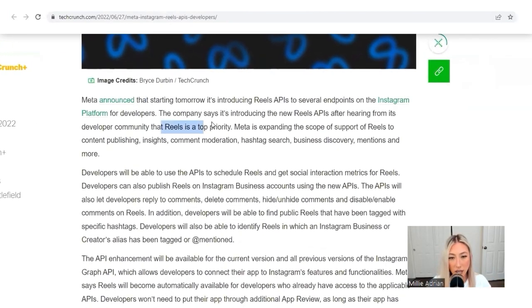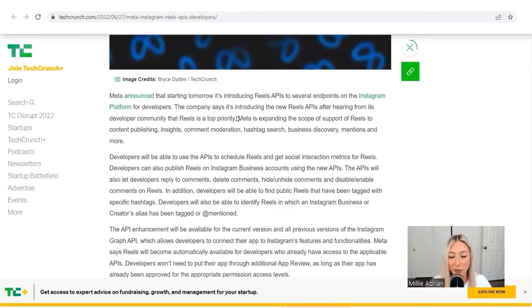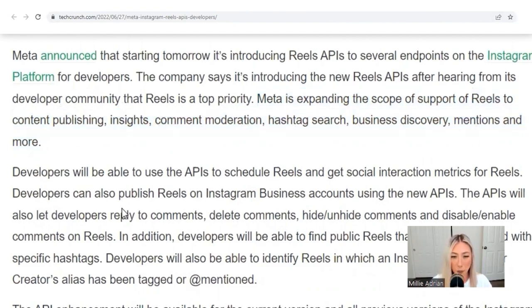Since Reels is a top priority, they're like, hey, we want you to use our platform, whether you're using it through our platform or with third party. If it's gonna encourage you to post to Reels, let's release this information and make sure everybody has access to it and make the consumption and the user interface more appealing to a wider range of people. They're also going to be expanding the scope of support of Reels to content publishing, insights, comment moderation, hashtag search, business discovery, mentions, and more.